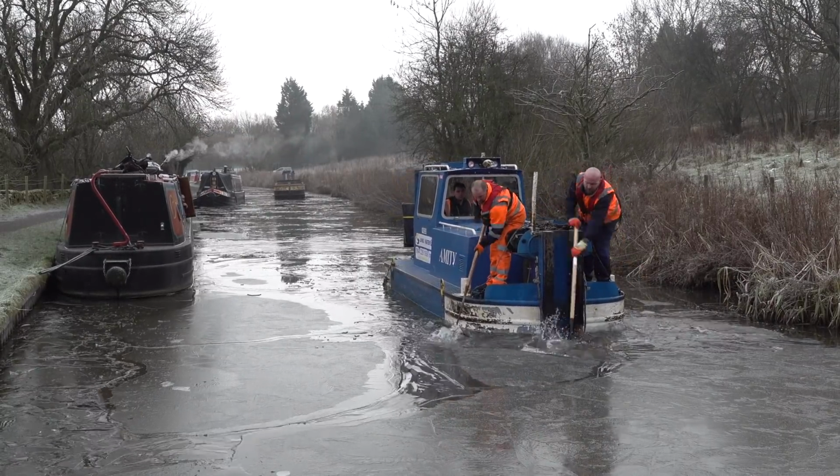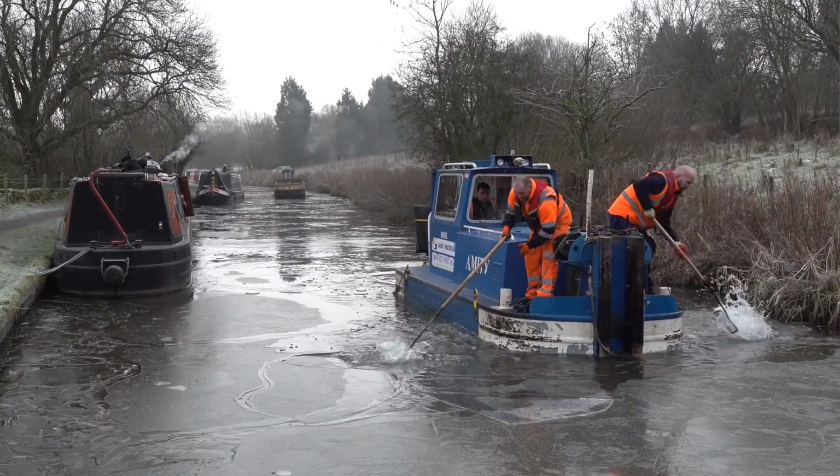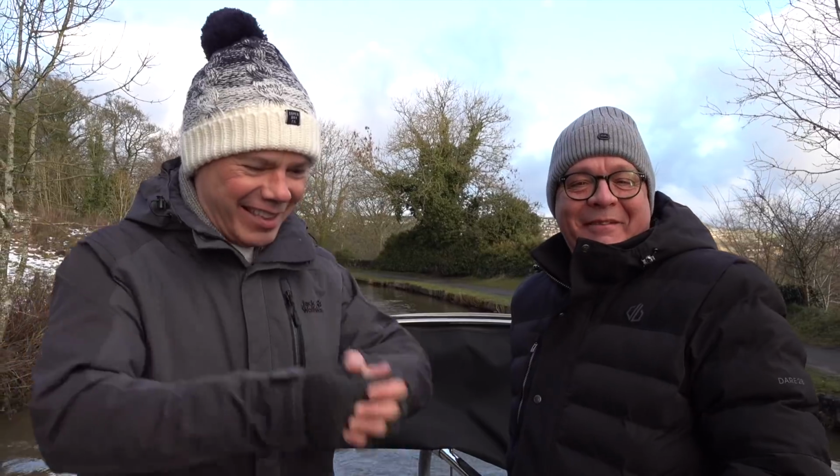It was like the Canal and River Trust 1976 Olympic curling team. It was! With the brooms at the front, wasn't it, breaking the ice like that. Which is a good idea, because it broke the ice into smaller pieces so it didn't damage the other boats. Yeah.